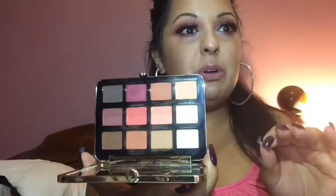I've been obsessed with peachy undertones. And in September, that is pretty much all I wore on my eyes, on my lips, and on my nails. I had a peachy nail polish color. So this is great. They are very pigmented. They are blendable. They are easy to use.